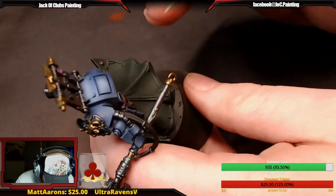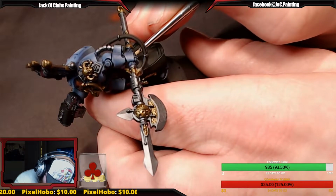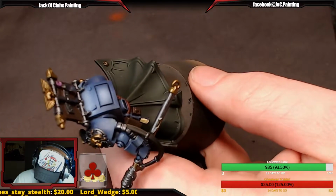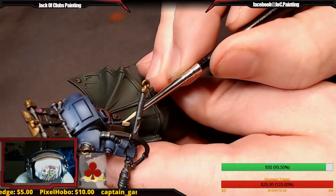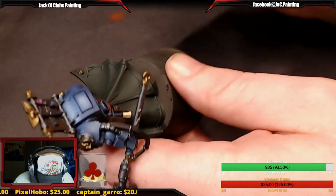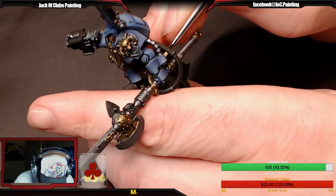Max Payne, what's up, dude? Going good. Just working on this here Librarian. Only waiting for the wash to dry on our Blood Angel guy, which will probably be done by the time I finish blocking the stuff in and then put a wash on it, so we'll get to transition back and forth.